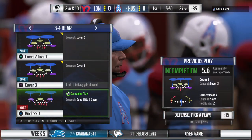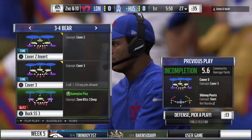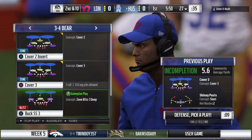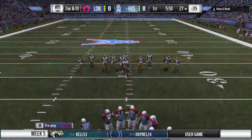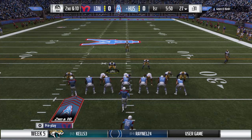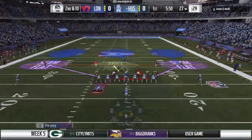Instead, second down. Well, that certainly looked like something that they discussed all week in practice getting ready for this one. Take the big shot right out of the gate. At worst, you'll open up the defense a little bit, loosen them up, have them back on their heels. 2nd and 10 now from the 27.